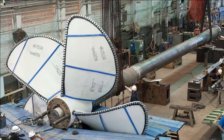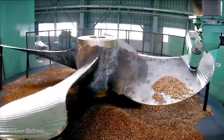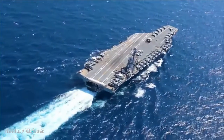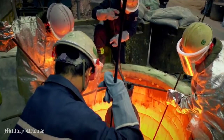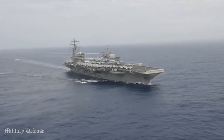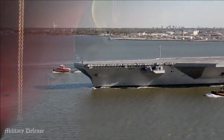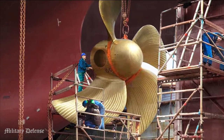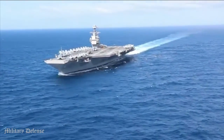The propellers alone weigh 30 tons apiece. The USS Gerald R. Ford is absolutely enormous, as we've already covered. Because of this, everything about her is supersized, like her propellers. Each one, and there are 4 of them, weighs an eye-watering 30 tons each. They are each 21 feet, 6.4 meters in diameter, and they are made of bronze. The installation of the propellers required more than 10 months of work to install the underwater shafting.